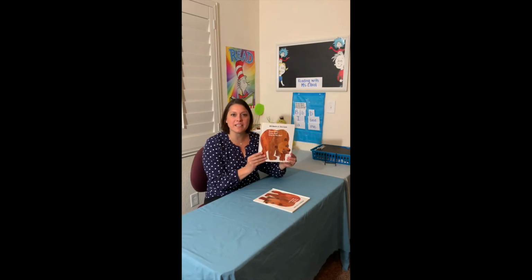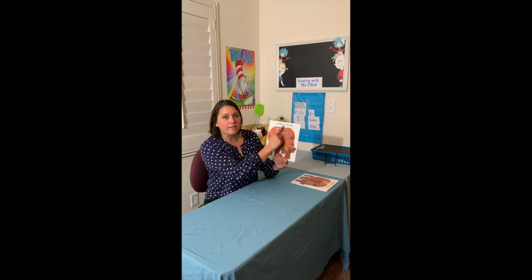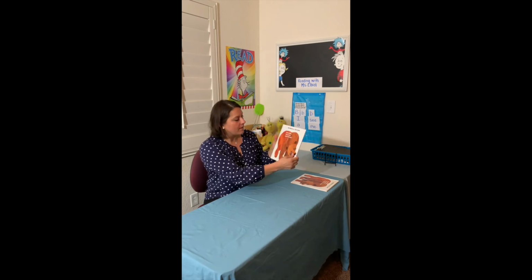And that was Brown Bear, Brown Bear, What Do You See? Now we have it in Spanish. It's also by Bill Martin Jr. and Eric Carle.